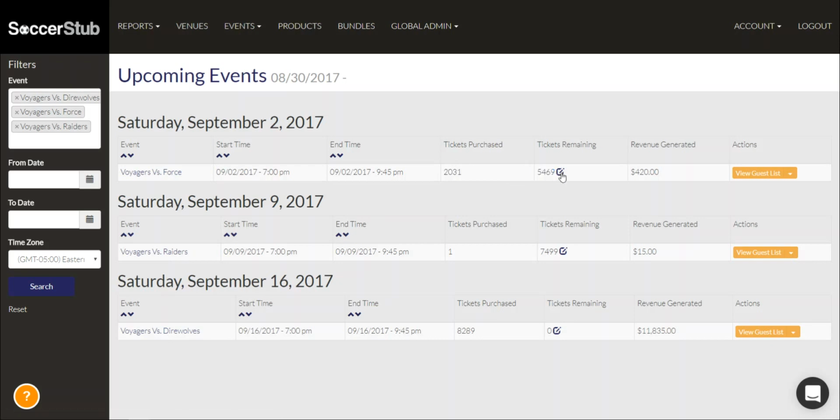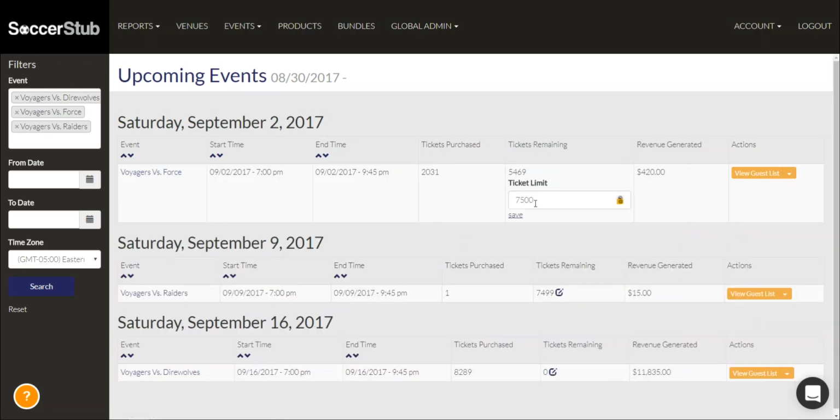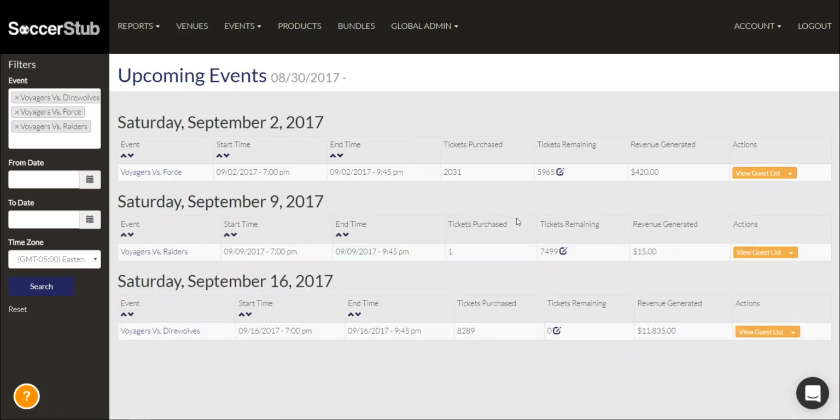And if you want to update that and up that total, you can. You can just go in here and say, now we want 8,000 total tickets for the ticket limit. And that'll bump up that number that's remaining. And over here, it'll tell me how much revenue we've generated as well.